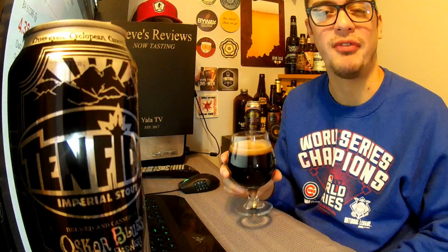Alright, guys, let's give it a nose. Alright, nice chocolate. Getting a little bit of almost like a toffee kind of smell. You can smell a little bit of the IBUs, the hoppiness, but it's kind of covered with chocolate, so it doesn't really stand out too much. Nice roastedness, and that chocolate is just really pounding down on you.